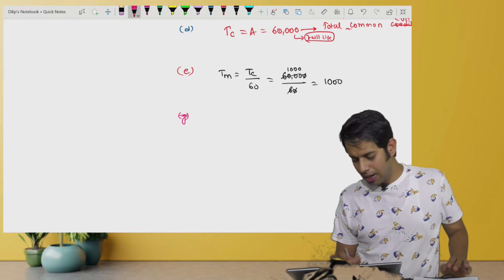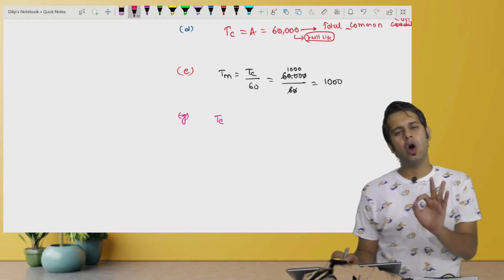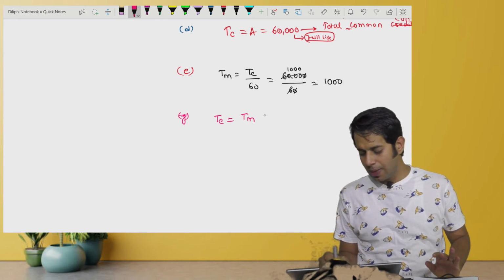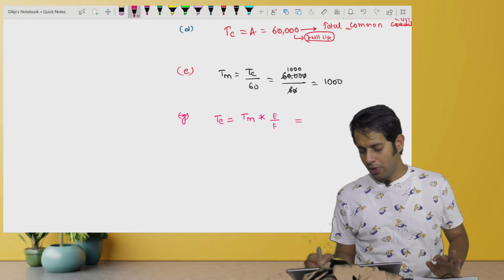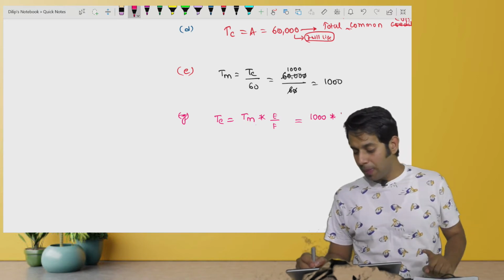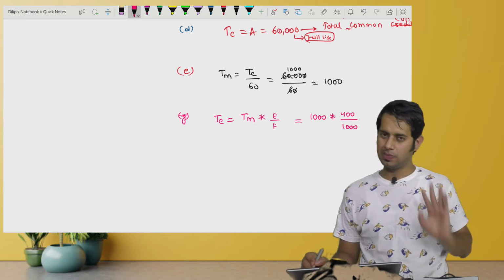So what is clause G, sir? It will be TE, that is the amount of common credit attributable to exempt supply, shall be equal to TM into E divided by F, which is equal to common credit for 1 month into exempt supply of this month divided by total supply of this month.